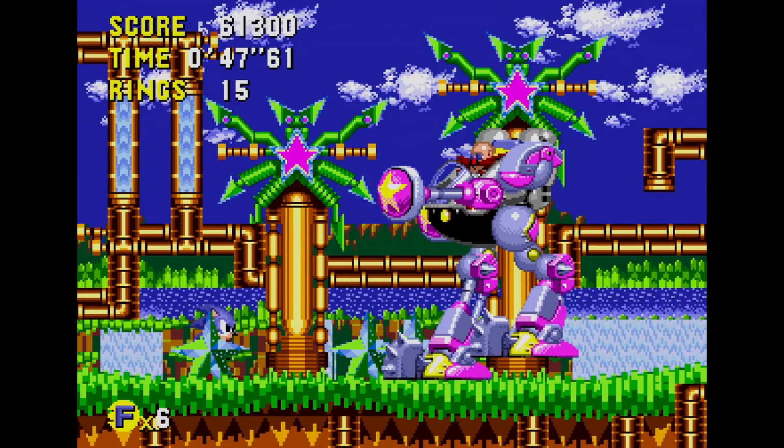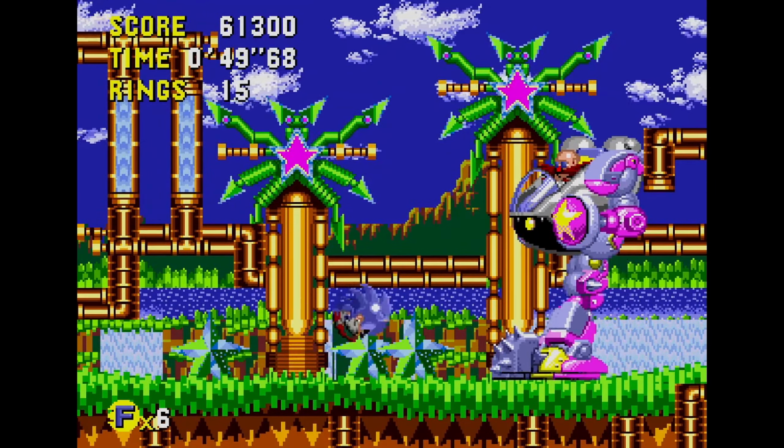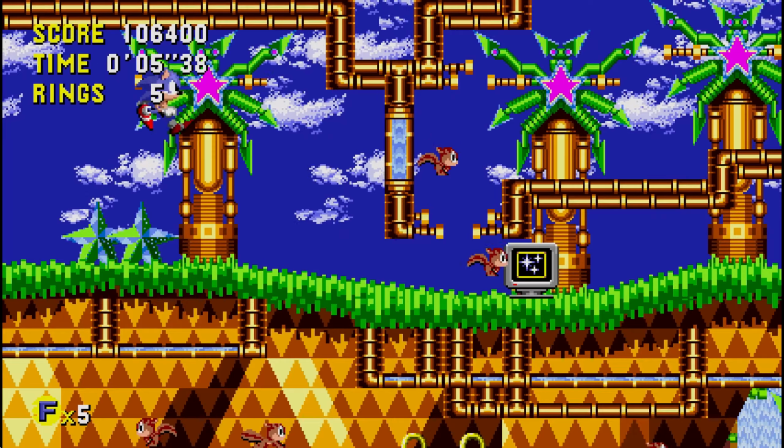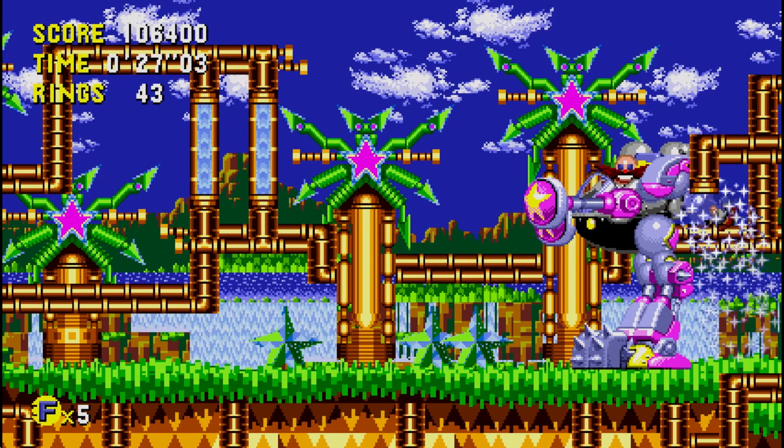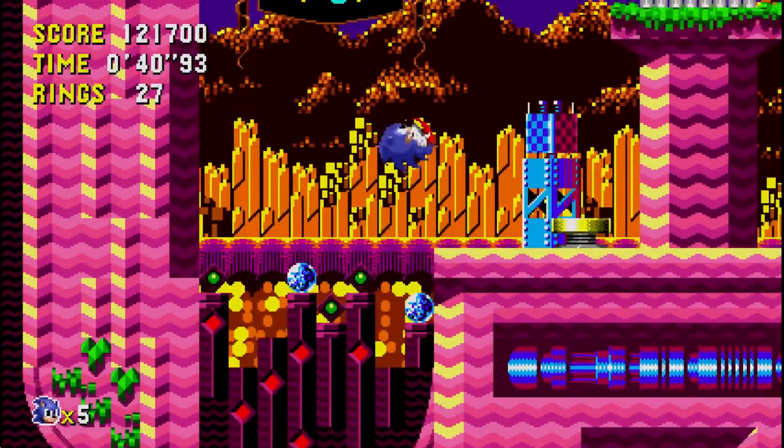Normally you're supposed to let Eggman walk forward and backward before he pulls back his bumper arms, then you can hit him, but if you grab this invincibility box beforehand and run ahead of him, this boss is a big fat joke. Next up is Collision Chaos.